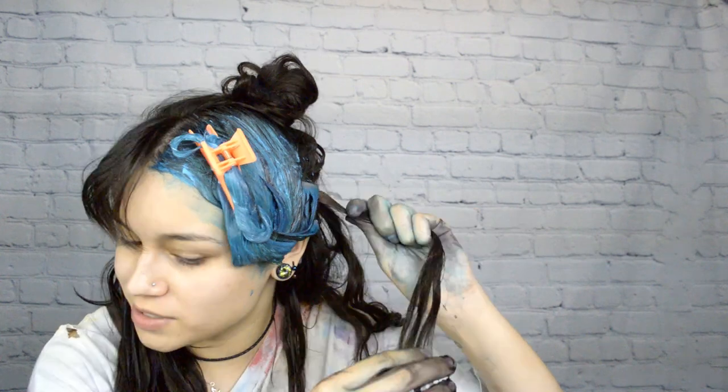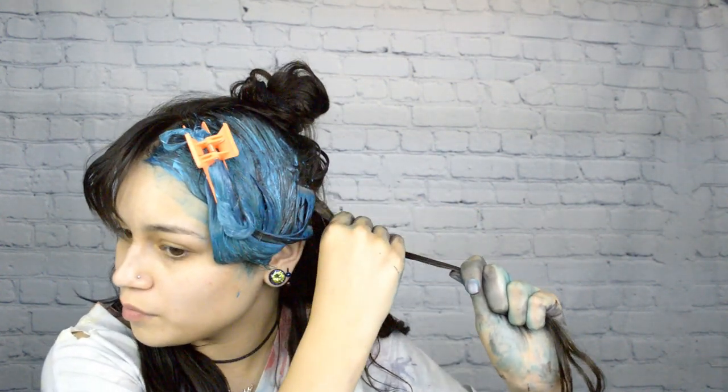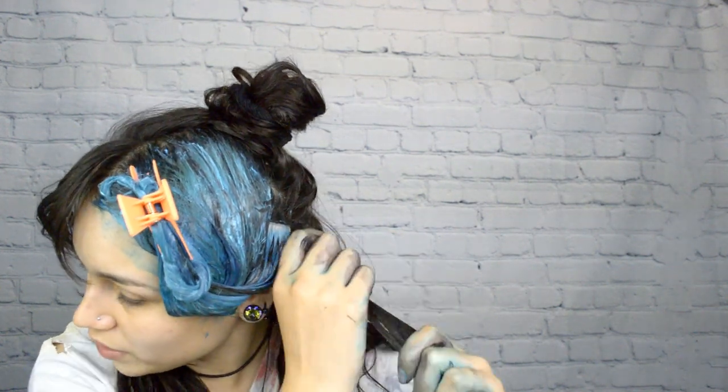I'm really just focusing on getting the hair dye all over the top of these extension bands without getting it on the actual tape part.